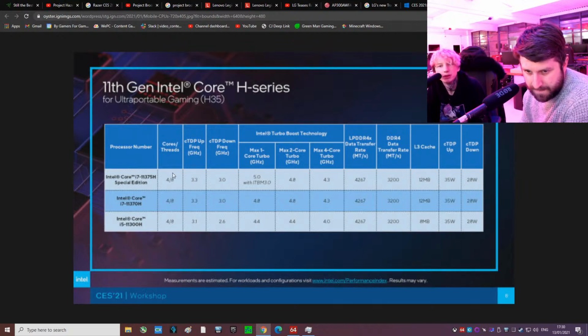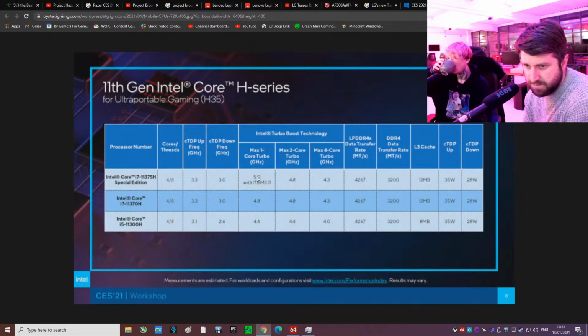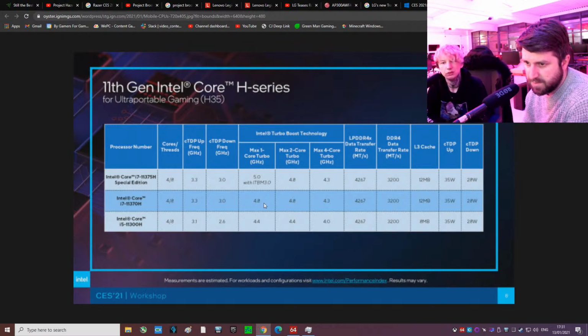What's special about it? Okay, this top one, the 11375H, has 4 cores, 8 threads, 3.3 gigahertz up frequency, and down frequency is 3 gigahertz. That turbos up to 5, the other one boosts to 4.8. So I guess that's where the special edition comes in. Oh no, it's a different processor, 11370H and that's 11375H. They're only getting longer, aren't they? The only difference I can see is that you can boost this to 5 gigahertz, whereas this is only boosted to 4.8. They've literally got the same TDP as well. Yeah, everything's the same.